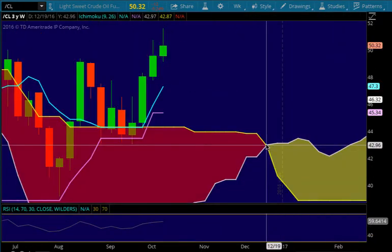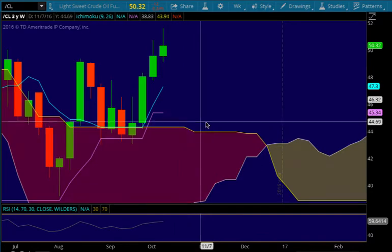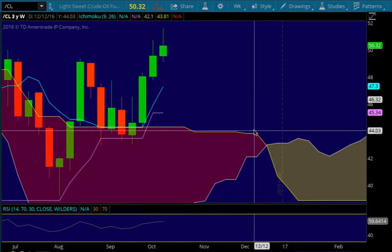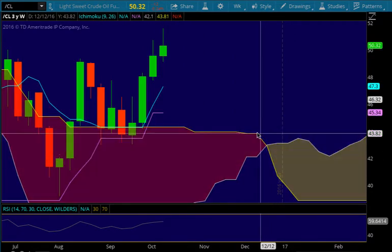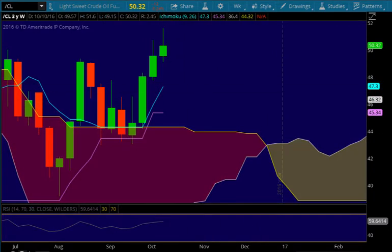Right here. Boom. That's going to occur the week of 12/19. So Christmas week, basically, I think, or thereabouts. So if crude does lose the Tenkan-sen at some point and continue to chop around the $44, $45 level, then this is a precarious area for crude coming into the future. Just wanted to point that out.